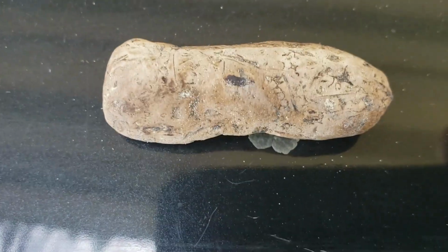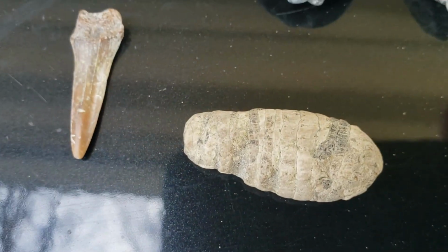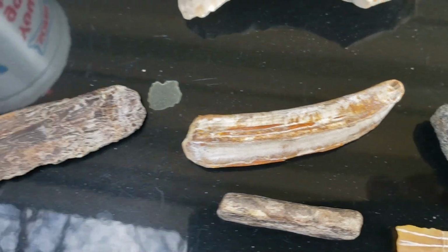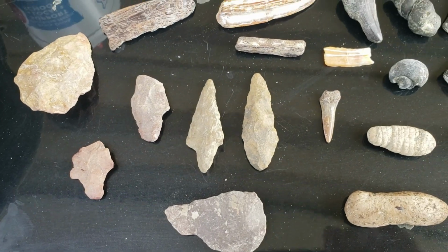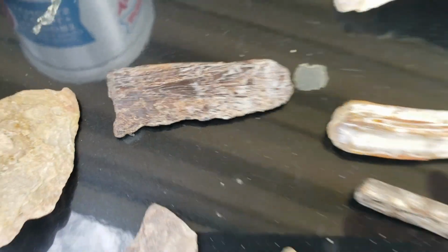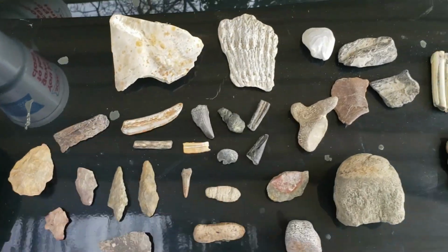Two coprolites. This one's really cool because it's got a lot of tiny little bones in it. You can see where he's been eating fish. And then this one is the shark coprolite and Joseph's shark tooth. A few other bits of enamel and bone. And then here's my 2 points for the day, as well as a couple of brokes and some tools and miscellaneous pieces of flint. There's a little fish jawbone I found. And that's about it. Anyway, it was fun.